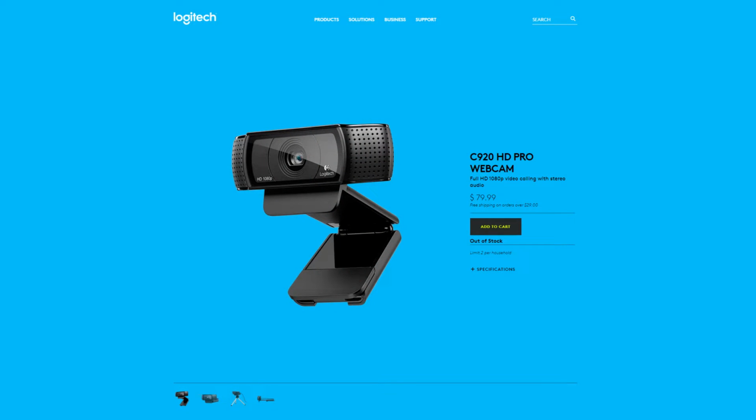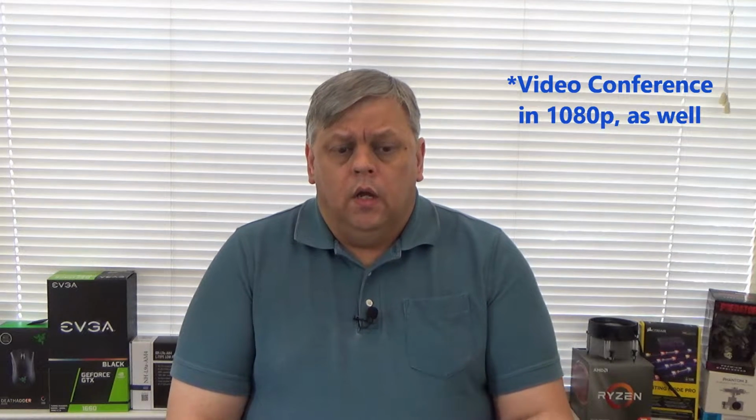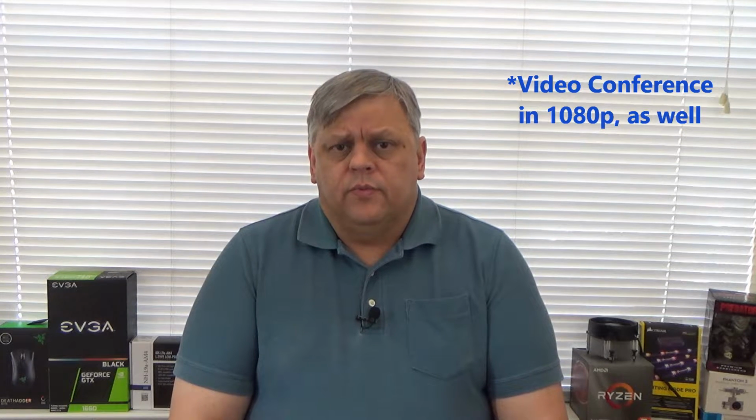Now, the tried and true standard in this has been Logitech C920. It's a very tried and true webcam. It records in 1080p. I believe it teleconferences in 720p, but it records in 1080p at 30 frames per second, does a very good job, looks great. Can't show you any picture or anything of what that looks like because obviously they're very hard to find right now.